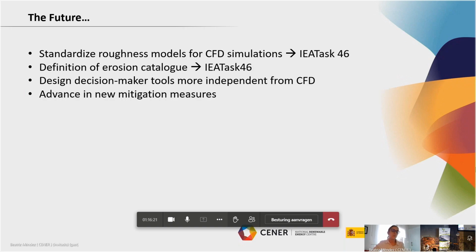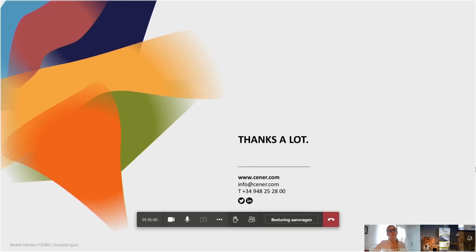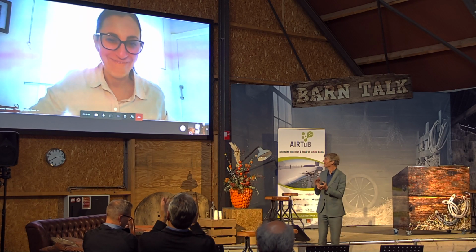And finally, we need to advance in new mitigation measures to mitigate the effect of erosion and roughness, which are for sure there in the blades, and we need to fight against them. And that's all. Thank you very much. These are some publications in this field. Thanks for your attention, and if you have any question, I will be happy to answer them. Well, thanks a lot.